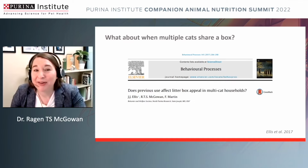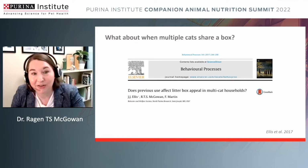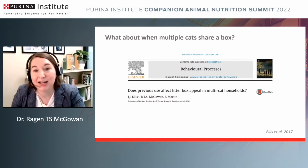The most common recommendation for reducing inappropriate elimination is frequent litter box cleaning. And it's reasonable to assume that frequent removal of waste is a key part of encouraging proper litter box use. However, it's likely that there are other environmental factors which contribute to out-of-box elimination. And this could especially hold true in multi-cat households. Considering the link between out-of-box elimination and the relinquishment of cats to shelters, there's a notable lack of research investigating litter box appeal in multi-cat households. So we set out to really try to investigate this.